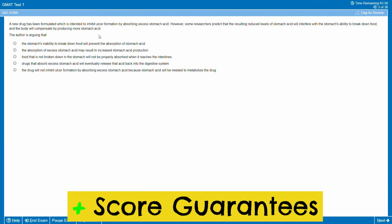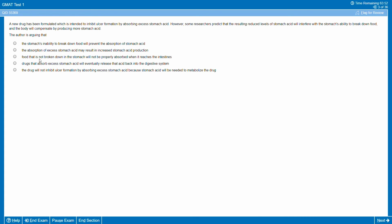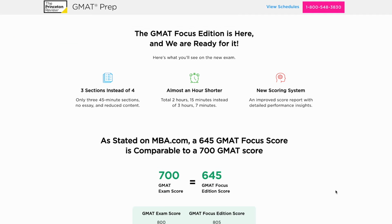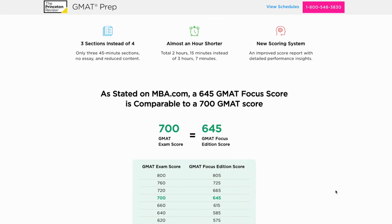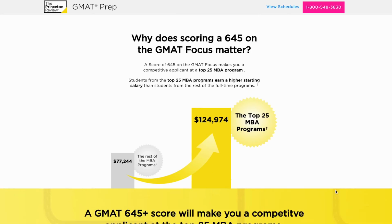And last one for Princeton Review are their score guarantees. For their self-paced and Core Concepts courses, Princeton Review offers a higher score guarantee. Essentially, Princeton Review is guaranteeing that you're going to score at least 10 points higher on the GMAT focus, or they're going to issue you a refund. And then more importantly, they also offer a 645 plus course, which, as the name suggests, guarantees that you'll score at least 645 on the GMAT focus or get your money back, which is a pretty solid threshold. Also for reference, Manhattan Prep doesn't offer any sort of score guarantee.